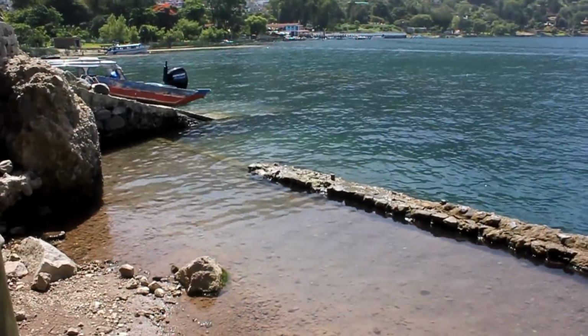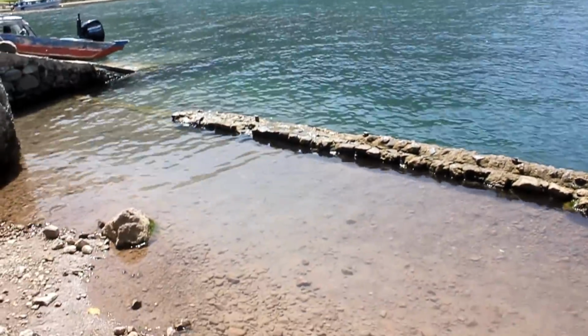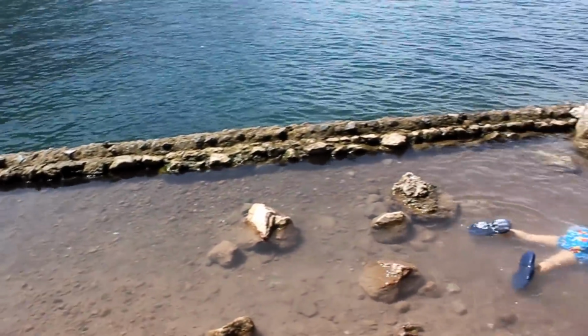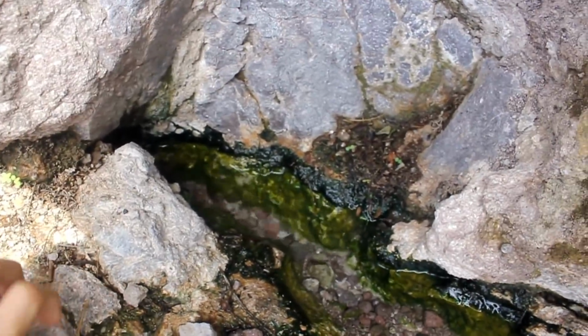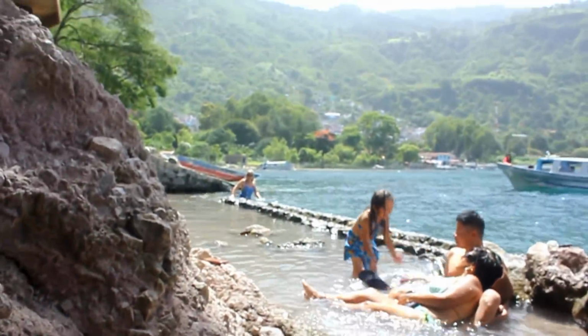Alright, so these are the little hot springs. So you can see the town over there. And they're just kind of like a little area that's been pulled off and all the hot water comes in over here. So the water bubbling up from here is like boiling hot, and then it comes out into the little pools and cools down a bit so you get to sit out.